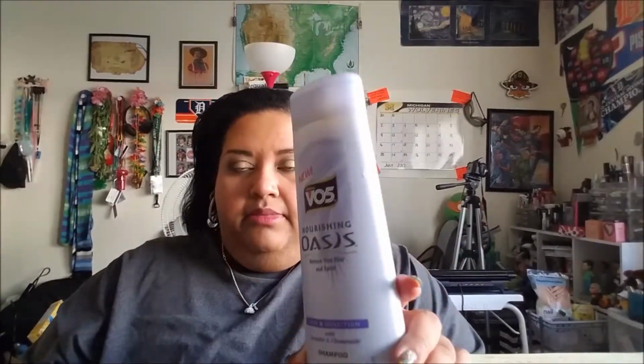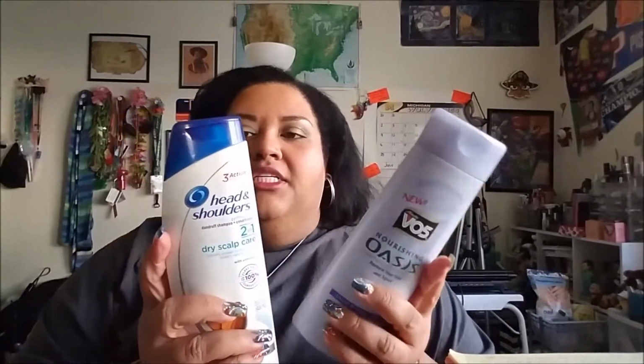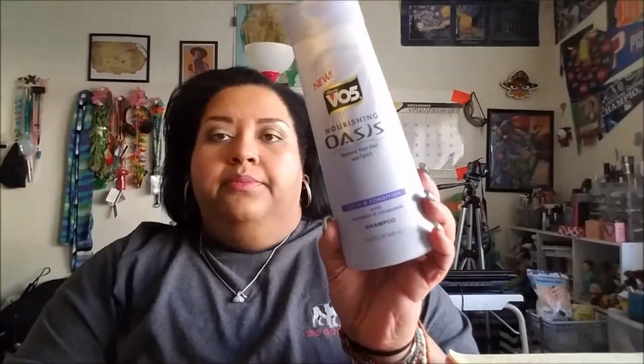Oh, it's dripping. And I think this one will be the next one to go because it's down here, the Calm and Conditioning line. But you know, I use 3 shampoos at one time. The Herbal Essences Drama Clean Shampoo, that's my clarifying shampoo. And I'm actually making some really nice progress here. Then I use the Alberto VO5 Nourishing Oasis. I don't like the scent, but I shall persevere. And then my last step is the Head and Shoulders.